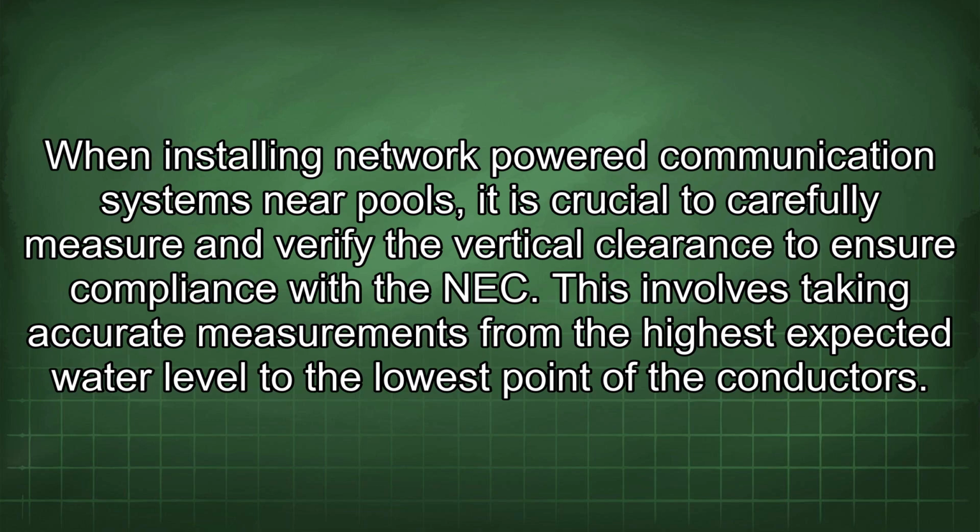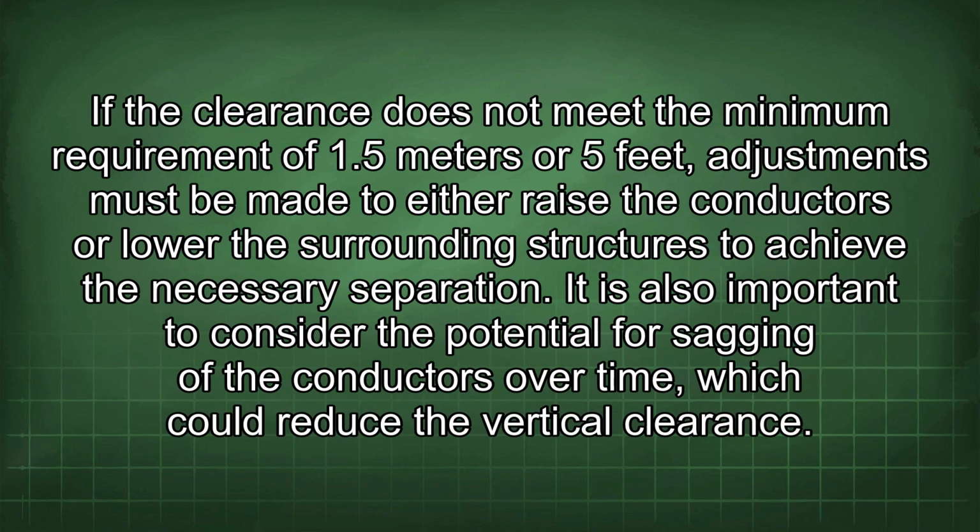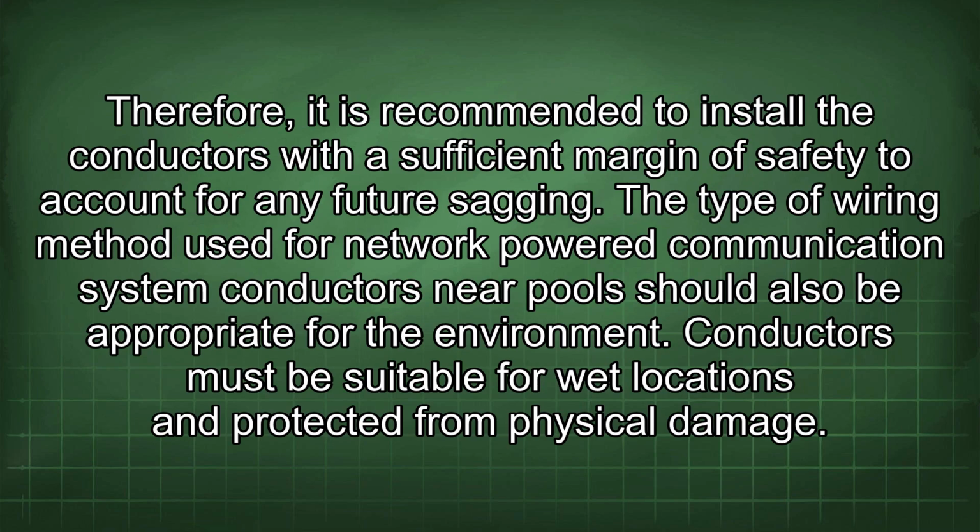This involves taking accurate measurements from the highest expected water level to the lowest point of the conductors. If the clearance does not meet the minimum requirement of 1.5 meters or 5 feet, adjustments must be made to either raise the conductors or lower the surrounding structures to achieve the necessary separation. It is also important to consider the potential for sagging of the conductors over time, which could reduce the vertical clearance. Therefore, it is recommended to install the conductors with a sufficient margin of safety to account for any future sagging.